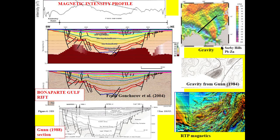I actually published that section in 1988. Nobody took any notice of it. But now, other significant things down here on land. There's the Sorby Hills lead zinc deposits, which flank a Proterozoic quartzite ridge, which is underlain by a magnetic anomaly. And the Sorby Hills lead zinc deposits are in carbonates growing around that inlier. Now, I rather suspect, but I can't prove, that structure was caused by just the tip of this ridge business.